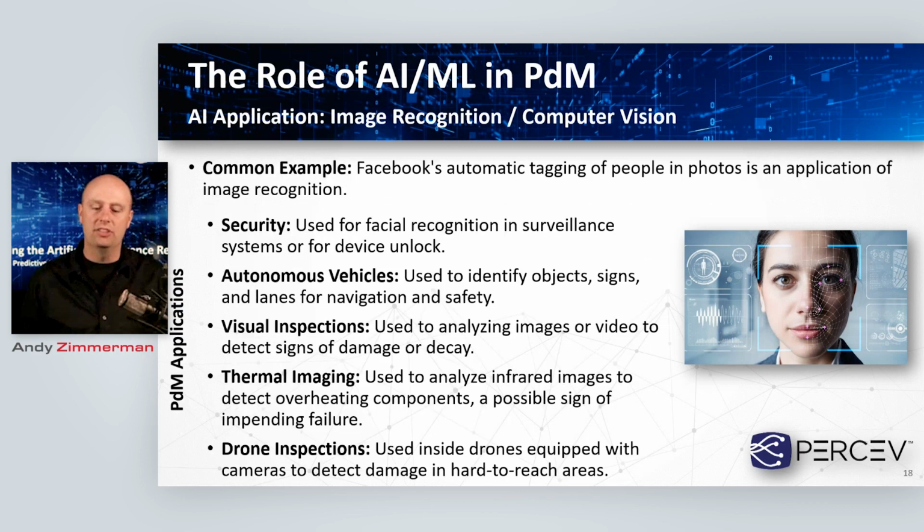And when we bring all this together, we can do a lot of really advanced things. The common example of this AI in everyday use is Facebook or any one of the social media platforms taking a photograph and then automatically tagging who exists in that photograph. We've all seen that technology play out quite a bit in our day-to-day lives.